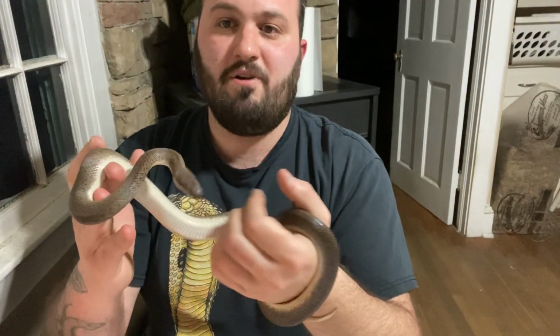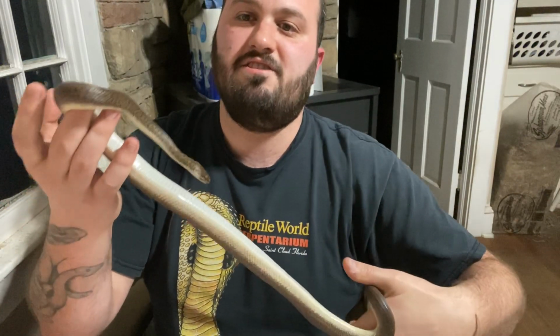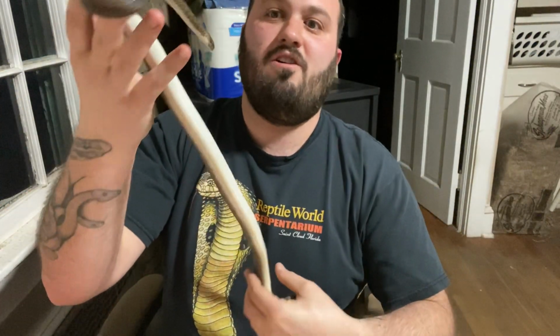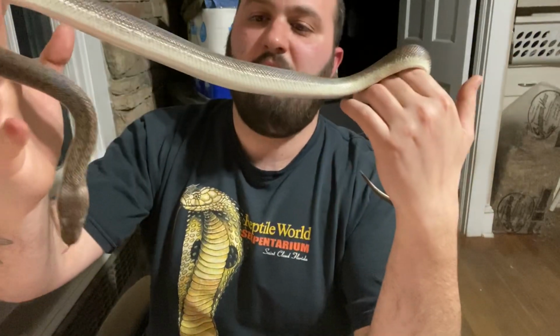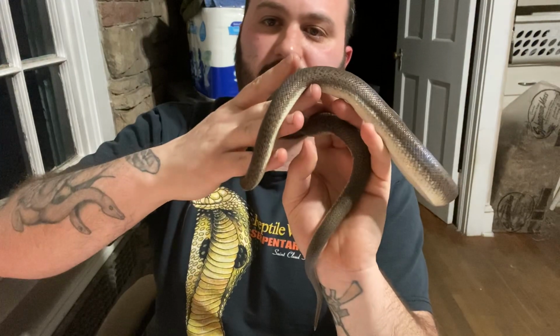I always worry when I put him in with a female because obviously she's like 3 times his size. It's not a concern, but I've always been worried like, oh man, what if he could find a way out? But he never has. And her tub's pretty secure.